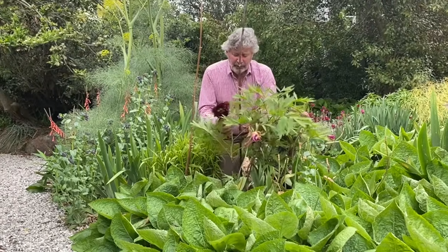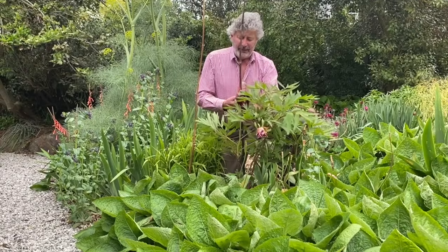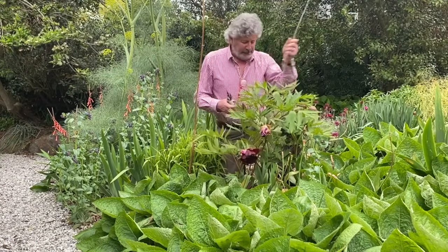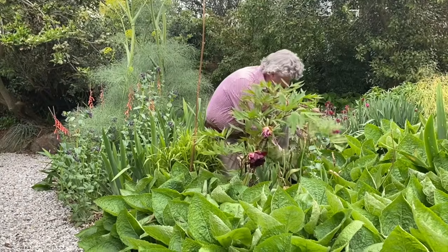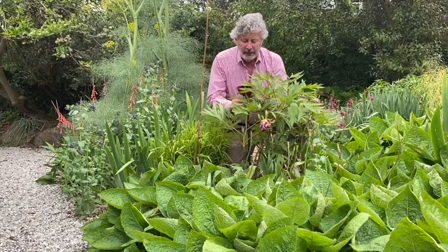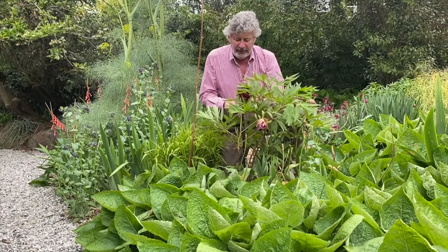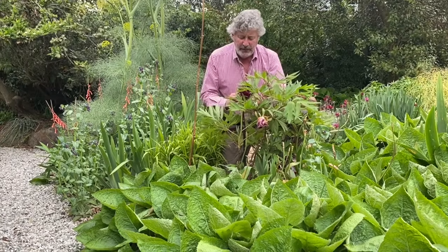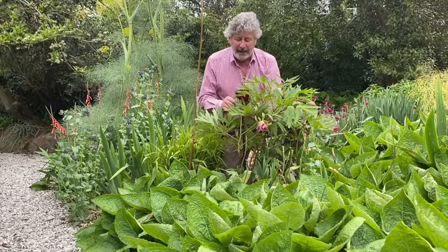You then pull the flower up to where the stake is and cut the stake just below the flower head, like so. And you get yourself a piece of sisal twine and you gently tie into place so that you don't really see where the stake is. And that way you get to enjoy the flower without having it hanging over.